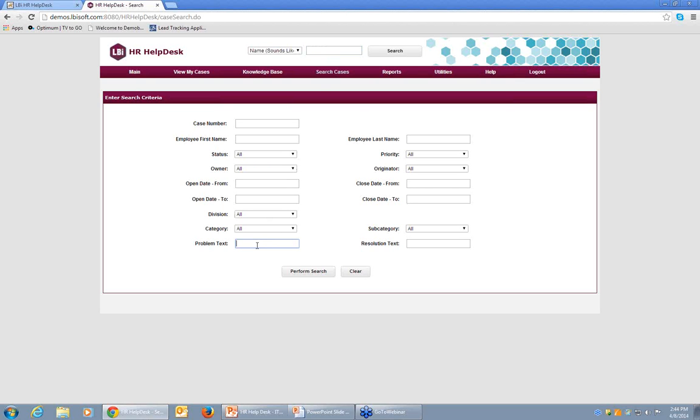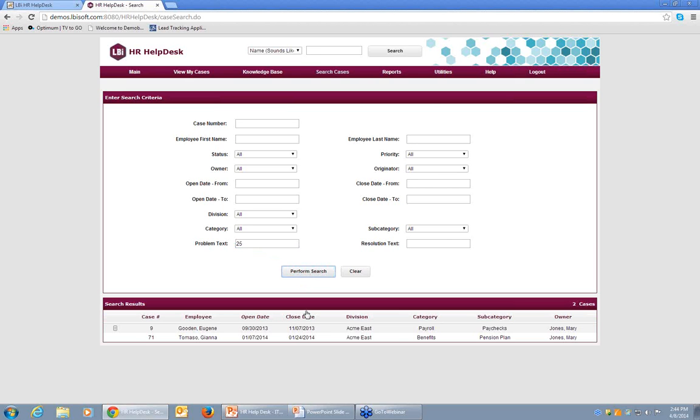Well, as long as you know something about that case, and let's take an example of an employee had a $25 error on their paycheck 6 months ago. All of a sudden, that same employee is claiming another $25 error on his paycheck. All you remember was in the problem text he entered, there was the number 25. What you'll see down here are 2 search results that may hopefully meet your criteria.